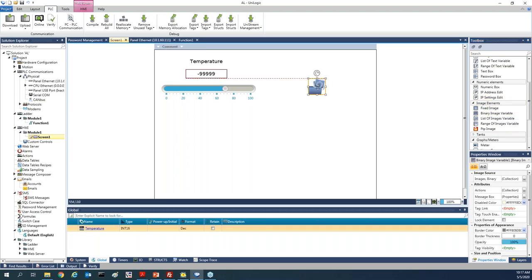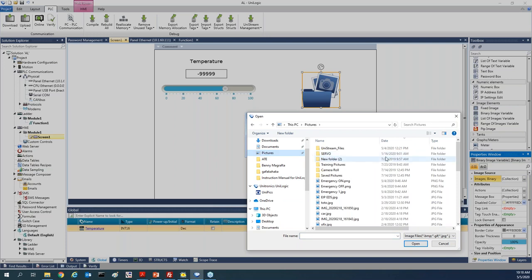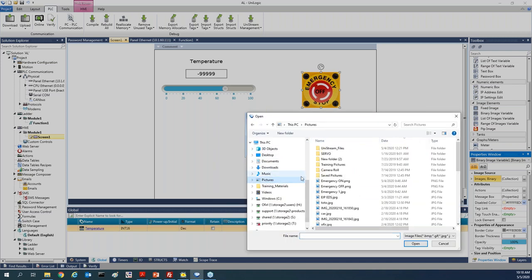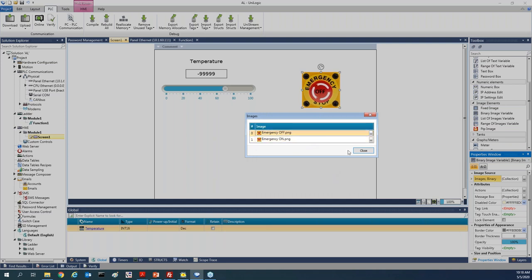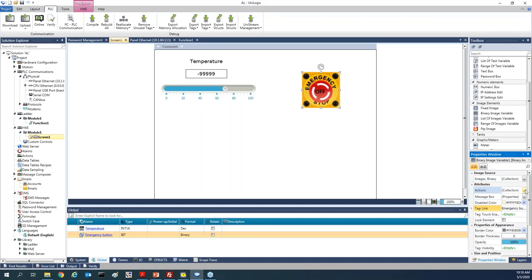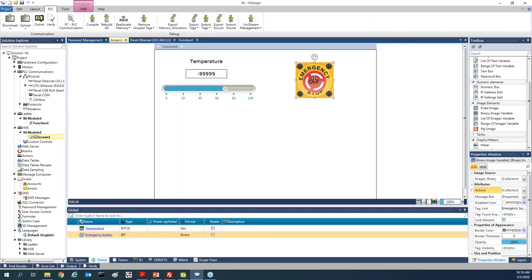And now I will create a binary image for simulating the emergency button. So let's just double click, add the binary image. Okay, we can resize it. So let's pick two images for on and off. For the off, I will pick the emergency off, and for the on, I will pick the picture for emergency on. Okay. Let's link a tag to the emergency button. So I will call it emergency button. And we want also to create an action that when we press on the emergency button, we will toggle its tag. So I will select toggle and emergency button. So that's it. We created our analog and digital widgets for simulating the alarms.